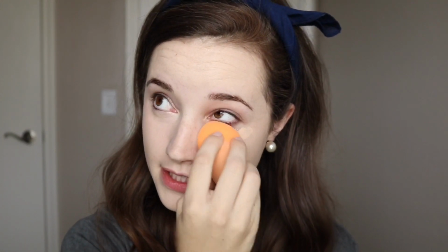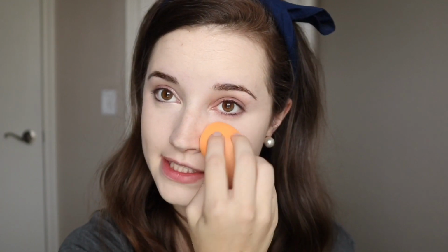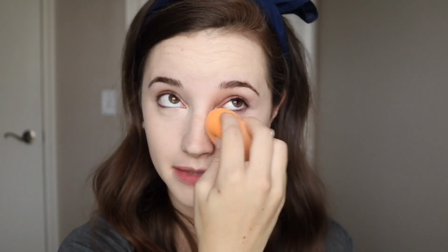And on the correct side, I'm gonna dab it in, and then I'm also gonna take a little bit up on my eye to act as a primer. I find that this really helps me because I tend to have some discoloration on my eyelid, and so putting some concealer on really helps to make sure that I have a good base whenever I'm putting my eyeshadow on.